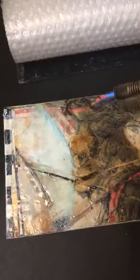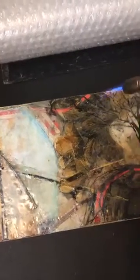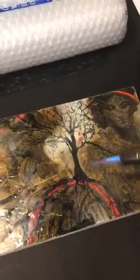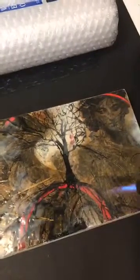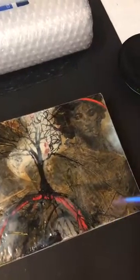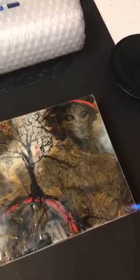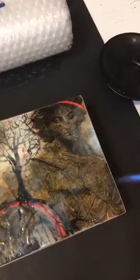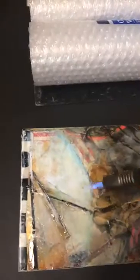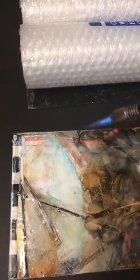Now, if you are new to encaustic, I recommend that you don't use a creme brulee torch at the beginning. I recommend that you use an embossing gun. An embossing gun is like a heat gun, but with less heat and less potential for burning yourself. I don't recommend a creme brulee torch at the beginning because overheating wax causes it to oxidize and turn yellow, so we lose the clarity, and it's a little more difficult to control using a torch at the beginning.